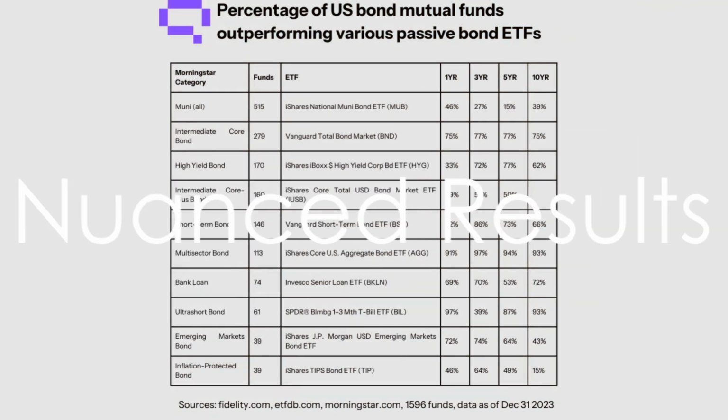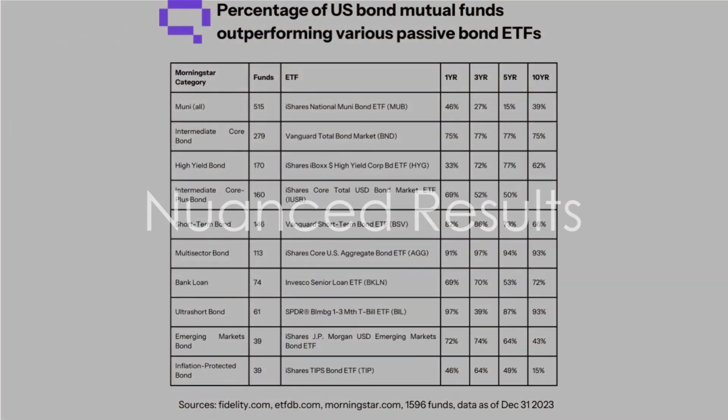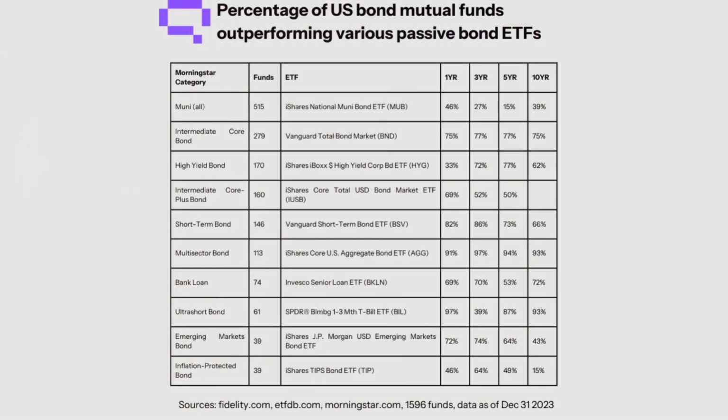While our analysis revealed that passive ETF indexing generally outperformed actively managed equity mutual funds, the results for bond funds were more nuanced. Actively managed bond funds demonstrated the potential to outperform their passive counterparts in certain categories. Several factors contribute to this outperformance.